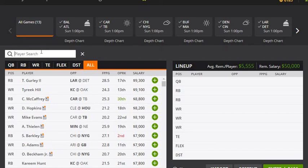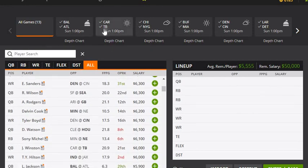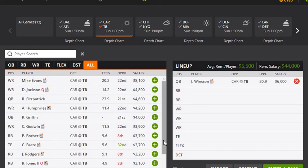As far as my first pick, who did I go with? Okay, so my first pick will definitely be for quarterback. I'm gonna go with my boy. Yes, I know, you never know, but I'm gonna go with Winston, only at 6.